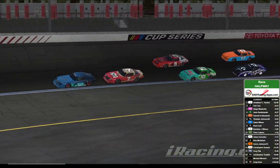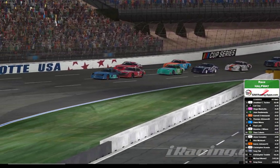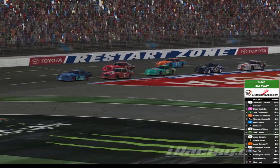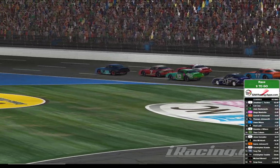10 cars racing tightly at Charlotte. That second group, it's Jesse Gonzalez in no man's land, then Alex McIntosh leading that second group. We go past the start-finish line. There'll be 9 to go this time by.